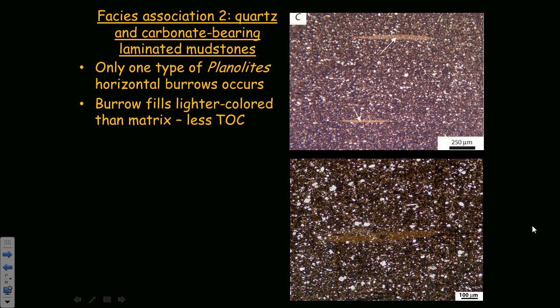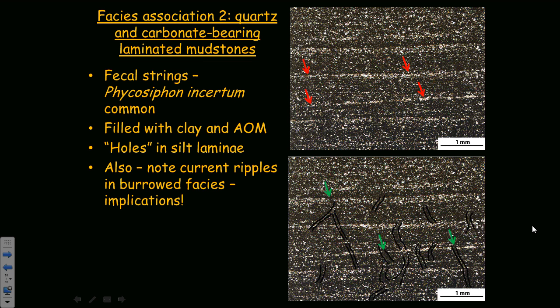These guys here, which you had before, kind of lighter than all kinds of vertical ones, which are these Palaeophycus insertums. These ones here actually have much less TOC than the stuff surrounding them. So actually whatever produced it was eating or taking in the TOC. And now we go to the phycosiphon. I always show the same, I should probably have put in some different slides, but you can see these holes in here. So these things are actually filled, as you can see, because they're black. They're filled with clay and organic matter. AOM stands for amorphous organic matter. So forget the amorphous for now. So just organic matter.